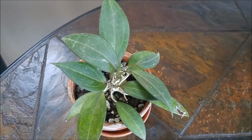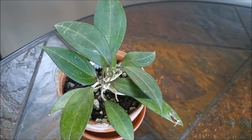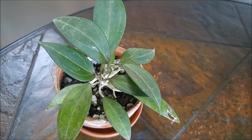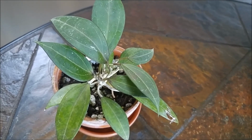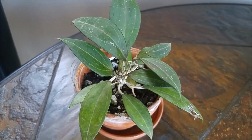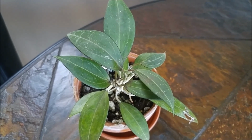And this one is Hoya hanhiae. Now this one is a slow grower. It basically does nothing. I received it as a seedling. I got it from eBay, and it was standing in the tank doing nothing. Then it gave me a few growths, a few sprouts, and grew maybe 3 or 4 leaves, and then stopped again, deactivated all the sprouts again. So, slow grower, definitely. And at this moment, probably no grower, Hoya hanhiae. It does have lovely pink flowers though, so I'll keep it and see how it goes.